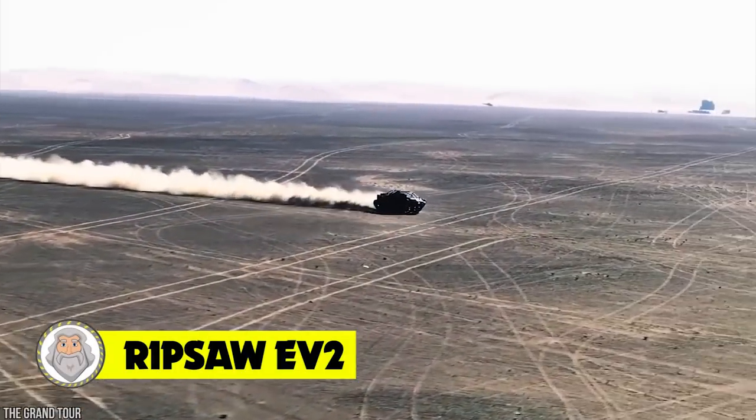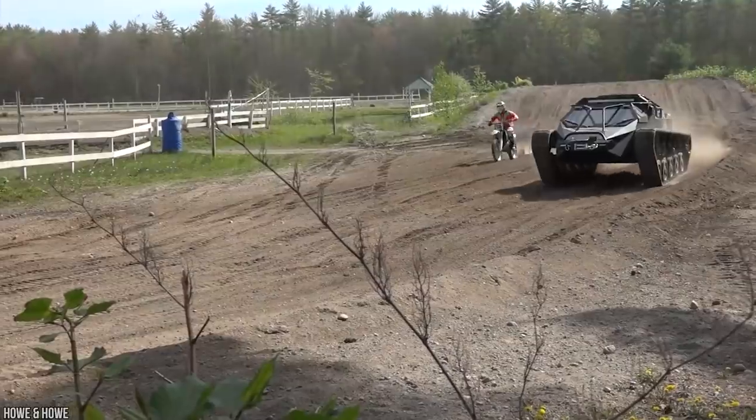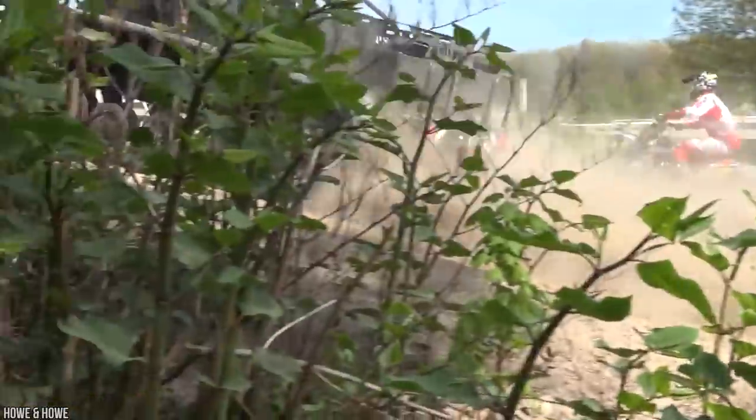Number 12. Ripsaw EV2. The Howe brothers, aka Howe and Howe Technologies, started the Ripsaw as a small family project over 20 years ago.